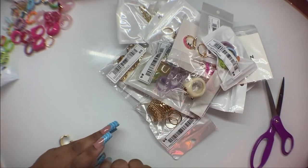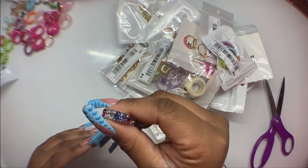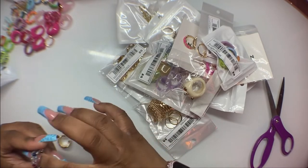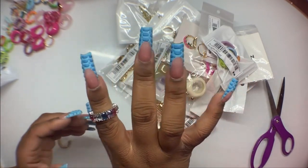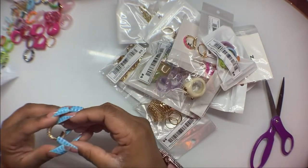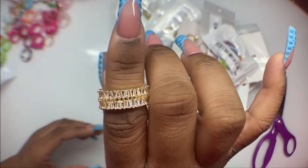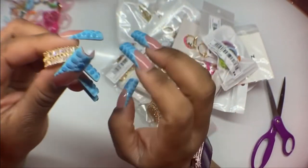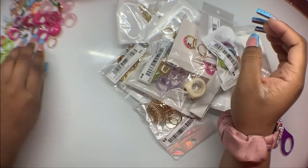And again, you guys, more rings. I was not playing when I said I went crazy with the rings. With these cluster rings, I got so many of them. I just went crazy with the cluster rings. Literally, I was trying to get them in almost every color. And this ring, oh my god, this ring is so beautiful. I don't know how I found it, but it was glistening, and it was just gorgeous. And that clear and the gold, chef's kiss.